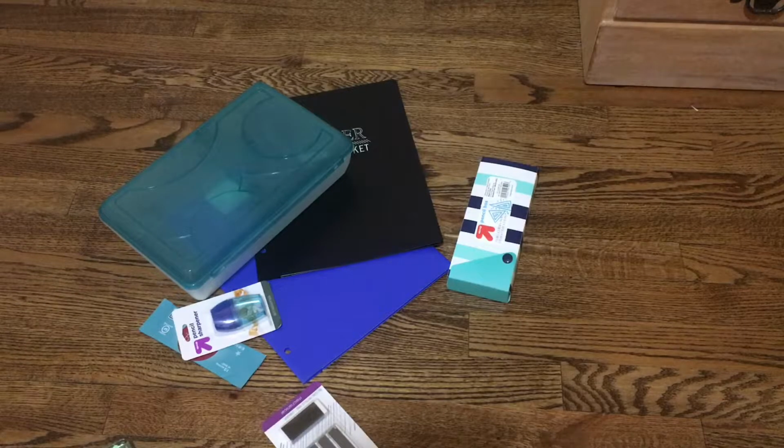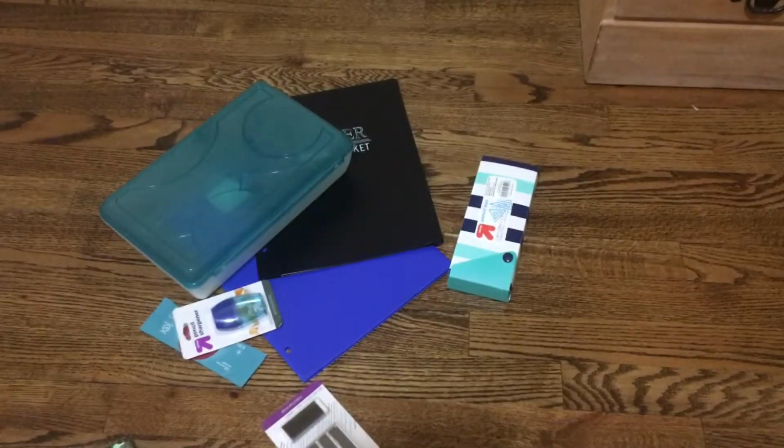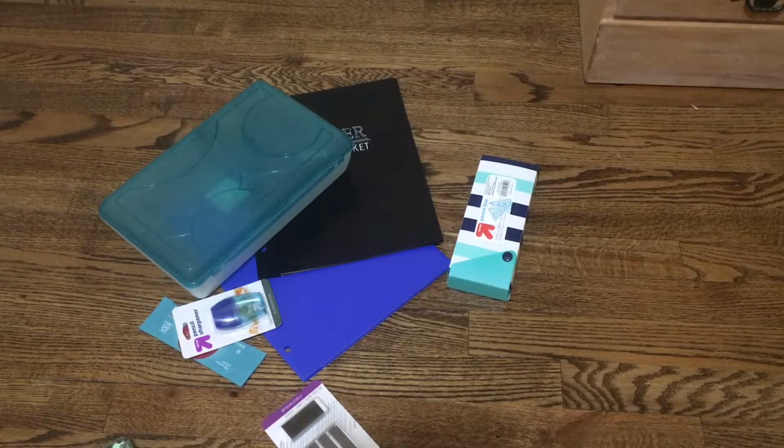But then I am always forgetting things. So what I got was some Post-its. And they're blue. My favorite color is blue. I love blue. It's the greatest color ever.